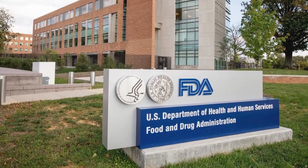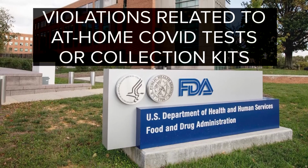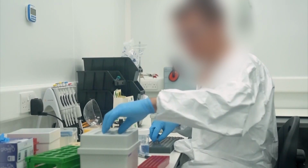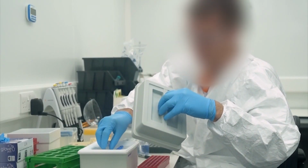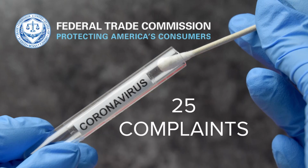And that's all great, if the FDA has actually checked that the test you're using is safe and accurate, but that's not always the case. The FDA tells us it's issued 18 warning letters for violations related to at-home COVID tests or collection kits. Businesses trying to sell test kits that don't have FDA authorization for at-home use. We also checked with the Federal Trade Commission. They tell us they've gotten about 25 complaints related to unapproved COVID tests.